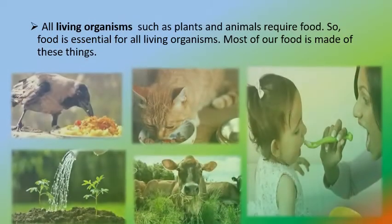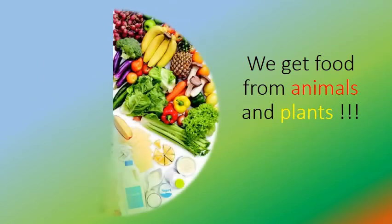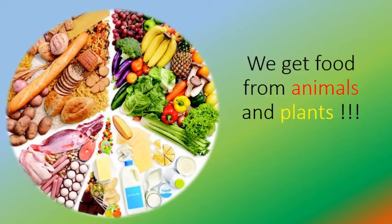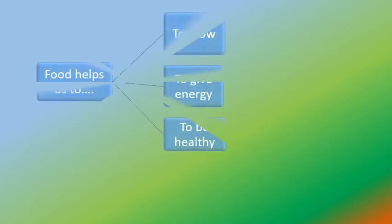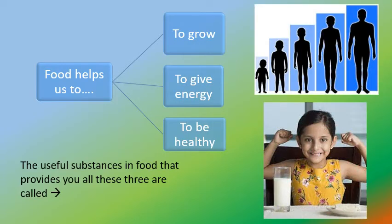All living organisms, such as plants and animals, require food. So, food is essential for all living organisms. And most of our food is made from a plant source or animal source. Food helps us to grow, to give energy, and to be healthy.